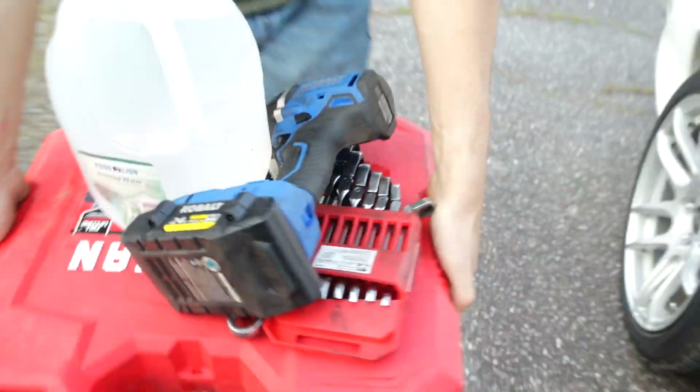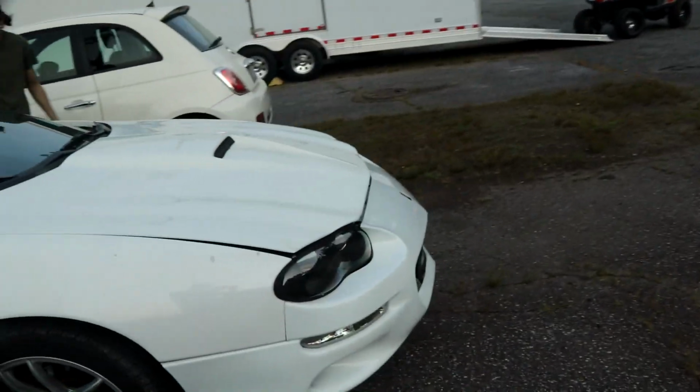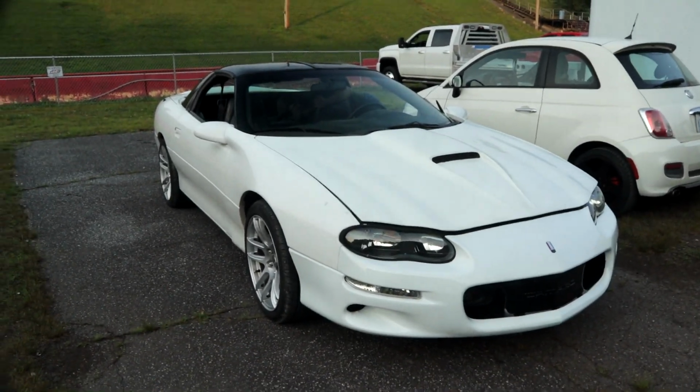Got a little bit of every fluid I could ever need. Very nice. Got the Camaro finally out, boys. Got the stall converter in. We're gonna see how she acts. We got somewhat of a tune in it, but it kind of sucked.